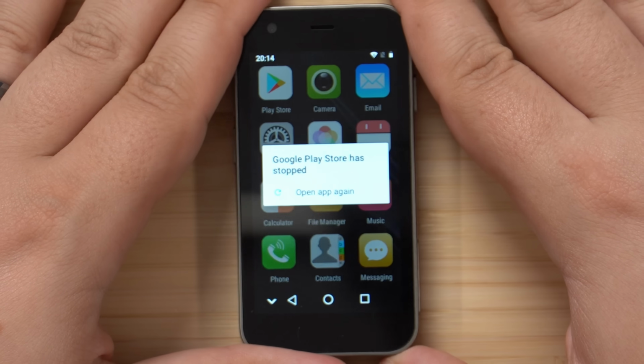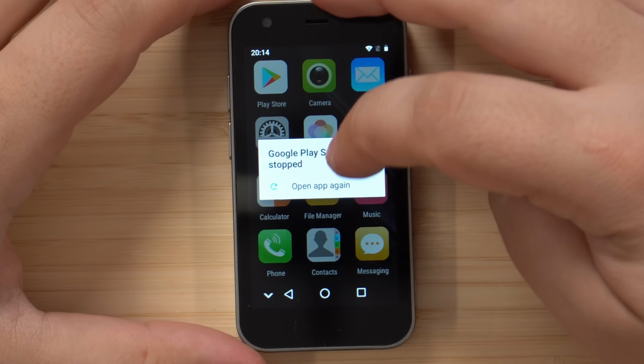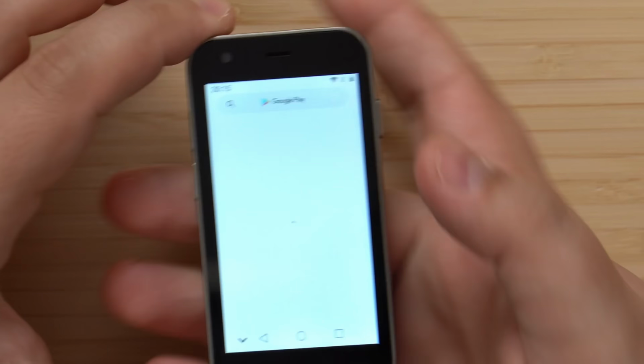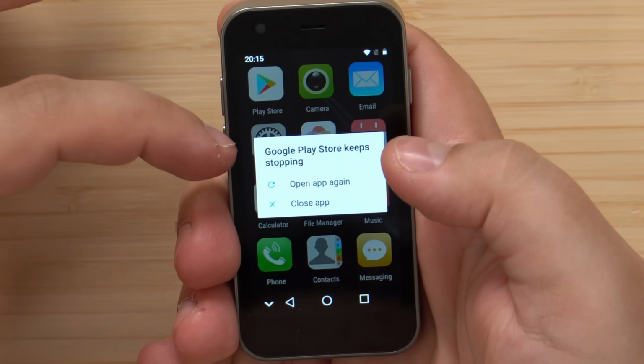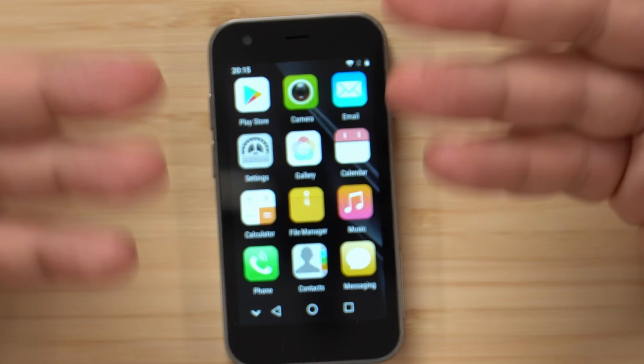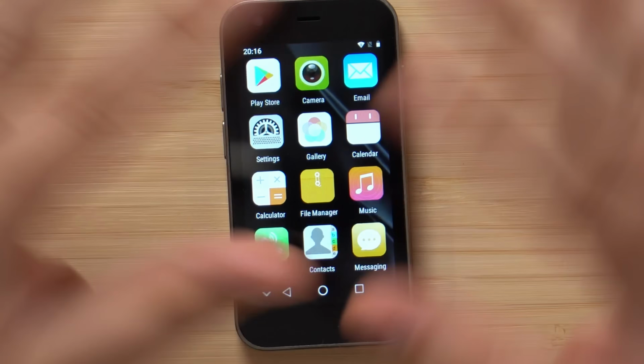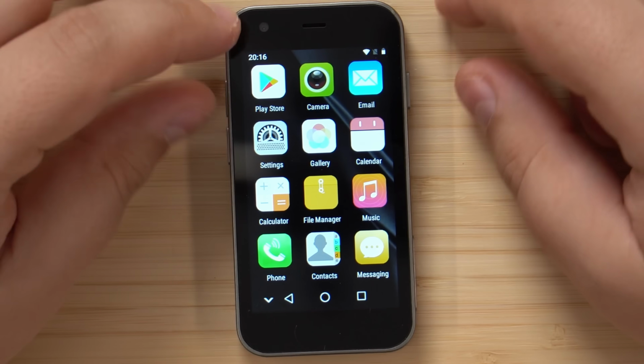Wait, what? Google Play Store is stopped? Okay, I guess we'll open the app again. You gotta be kidding me. I guess this is what happens when you try to use Android from 2017. What is going on? It keeps stopping. Yeah, I don't know. I can't get Play Store to stay open, so I guess we can't install any apps. Great. Now that we've gone past the Play Store, we're just gonna ignore that it can't work.